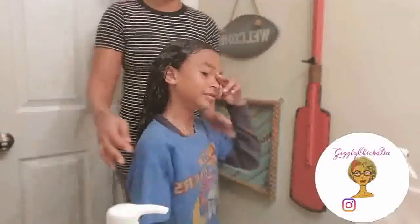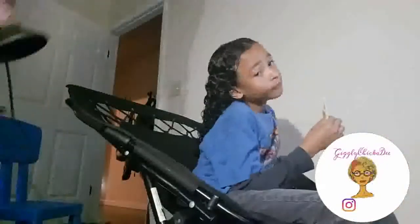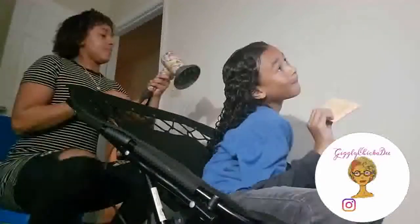So next I'm going to take you to the diffusing process. So after that, when I diffuse his hair, I do not scrunch it up. I just hover over his head until it's completely dry. And I don't touch it. I'm just moving it so that all the heat can go onto his hair.